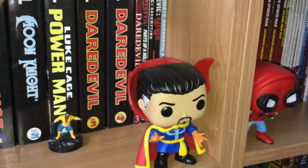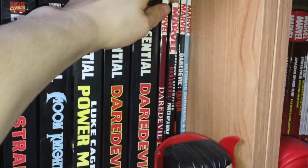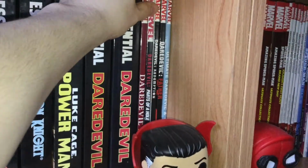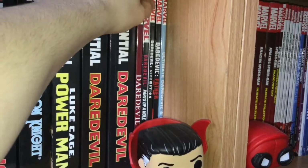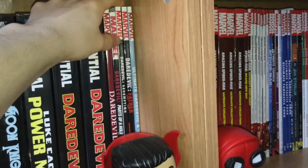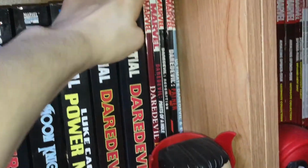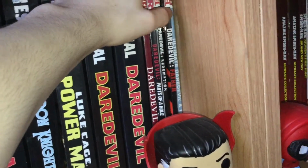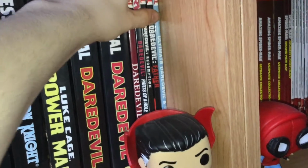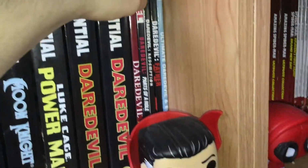Obviously essential material for Daredevil fans. Daredevil: Parts of a Whole, I quite like that. Daredevil: Redemption, not really a fan of the art in some of these. I'm not a fan of Joe Quesada's art in Father, or at all, really. But yeah, I've got Daredevil: Father here. I wouldn't really recommend Daredevil: Father. I'd recommend Daredevil: Redemption, though. It's pretty decent. And Ultimate Daredevil and Elektra is really good, in my opinion.